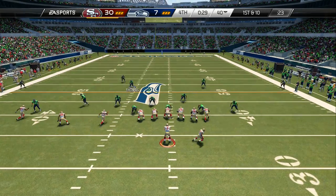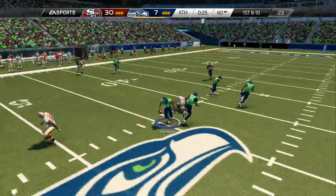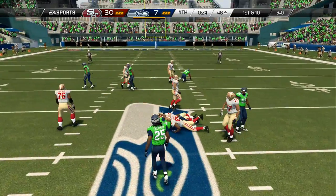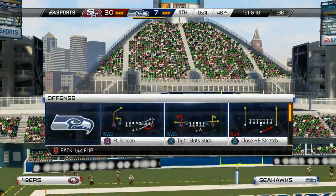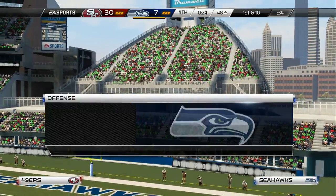And Crabtree is going to get set in the slot for this snap. Brandon Browder with the interception. That interception is strictly on the quarterback. When you make bad decisions, I don't care how good you can throw the football. The results, usually it's going to turn into an interception.